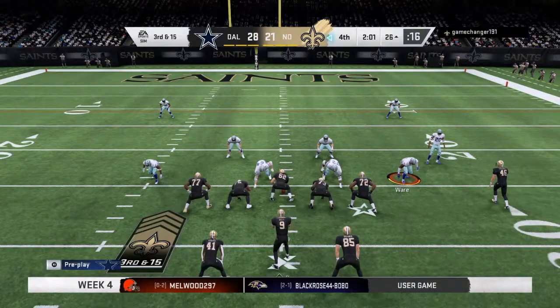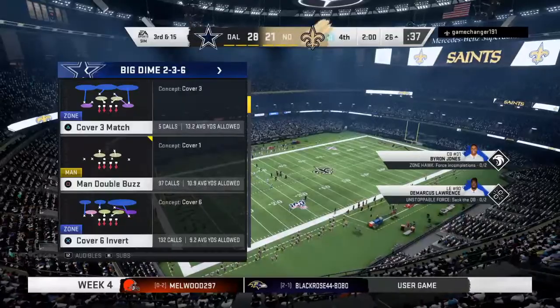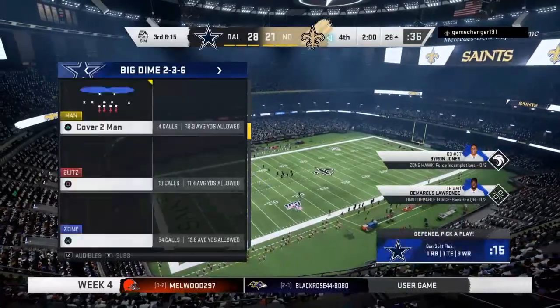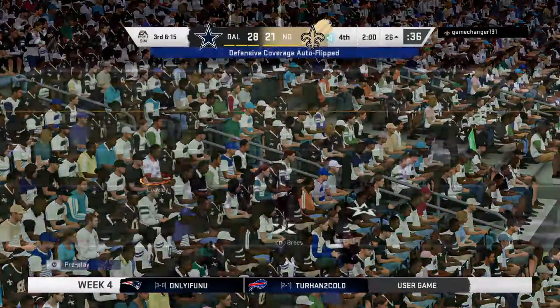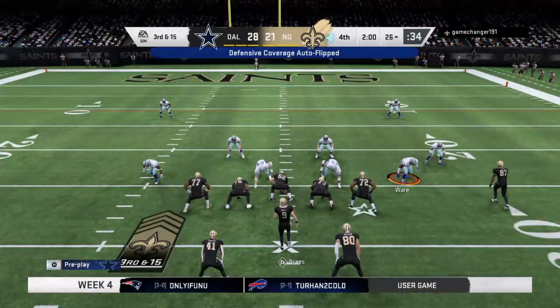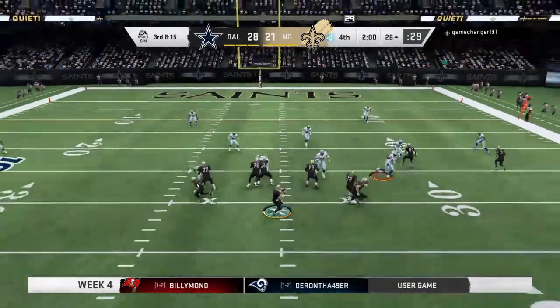3rd and long now after the sack of Breeze, and the Saints up against it here. Fourth quarter, down to the final 2 minutes, and we've got a one-score game. So it's Saints football as we get you reset. They face a critical 3rd down now, needing a score here in the late going.